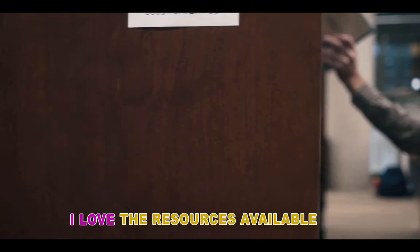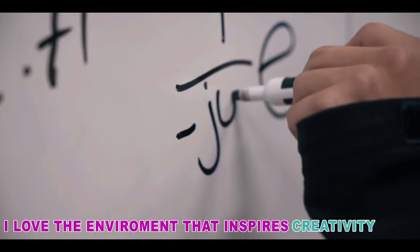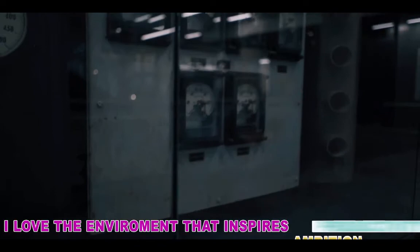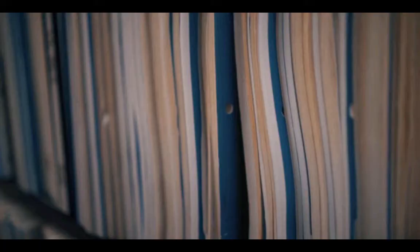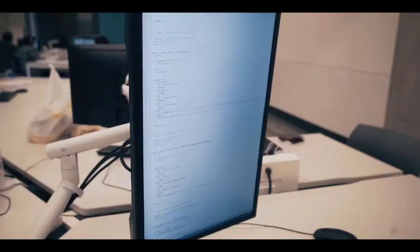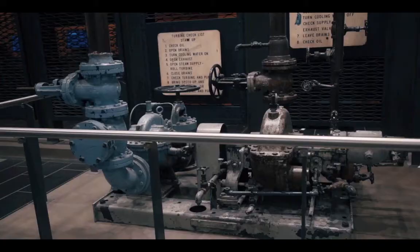I love the atmosphere and scenery, the resources available, the access to information, the library and study spaces. I love the environment that inspires creativity, design, success, ambition, productivity. WALT is a great place to work together. Or get away and work by myself. WALT is perfect for doing a project, homework, or studying. What's not to love about WALT?